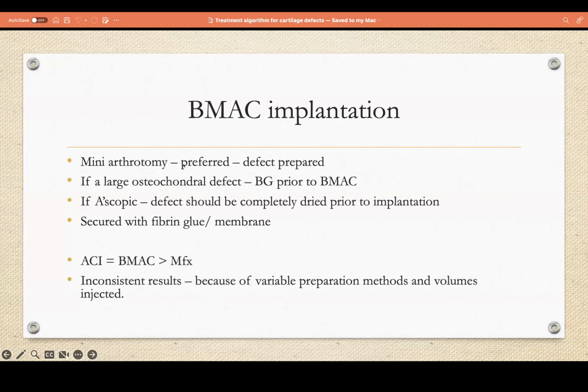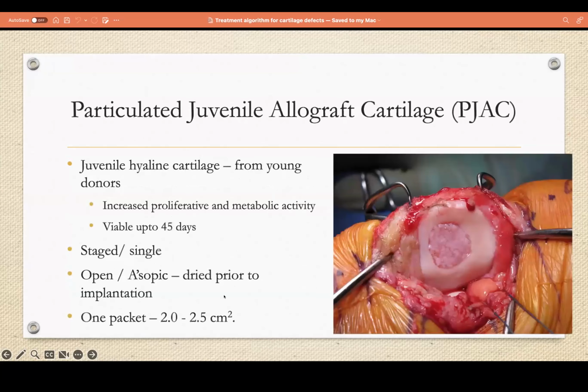Prior to BMAC implantation, if there's a bone defect, it should be addressed. Prior bone graft should be done and can be secured with fibrin glue or a membrane. So the results with the BMAC have shown similar results with ACI and BMAC, and is definitely more superior to isolated marrow stimulation techniques. And just as discussed previously, most studies have conflicting results because there is no standardized procedure of preparation and the use of volume of BMAC being injected.